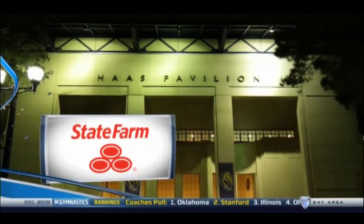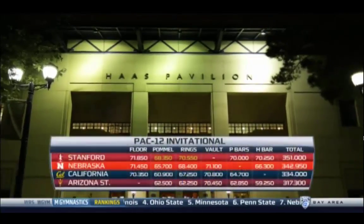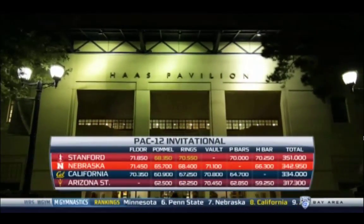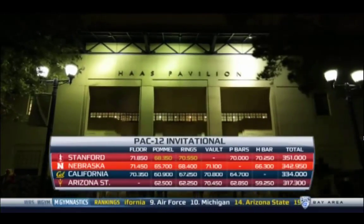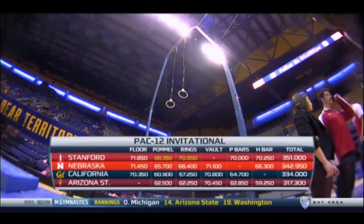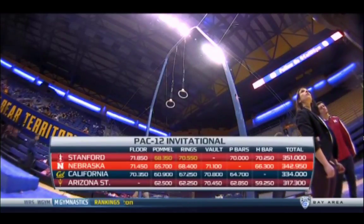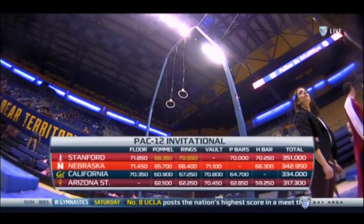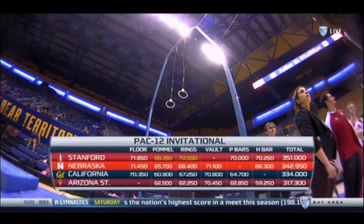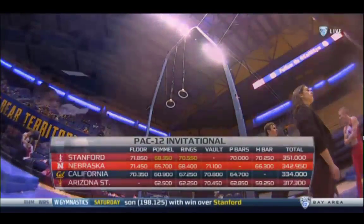Things going well for the Stanford Cardinal heading into the final rotation. Stanford maintaining their lead. There's the breakdown. Slightly over 8 points. Nebraska in second, Cal in third, and Arizona State, the club team, rounding out this quad meet. On a Saturday night in Berkeley, we were talking about the tradition, the heritage of these programs. So many national championships. Nebraska's only had 2 head coaches the last 50 years.